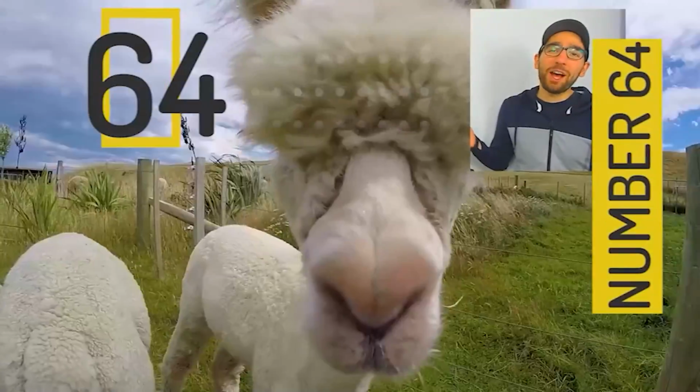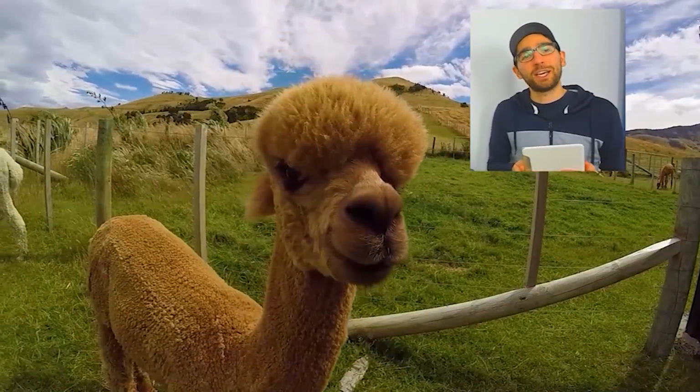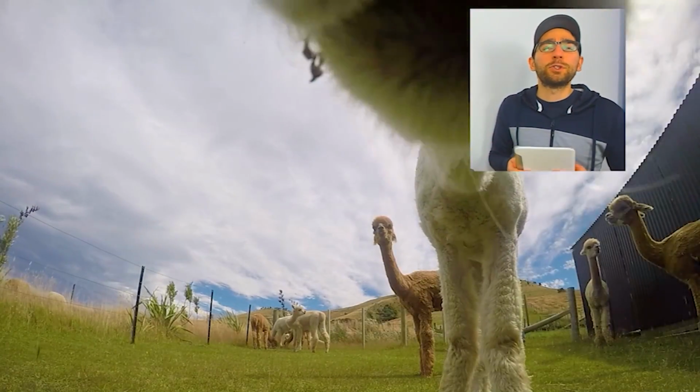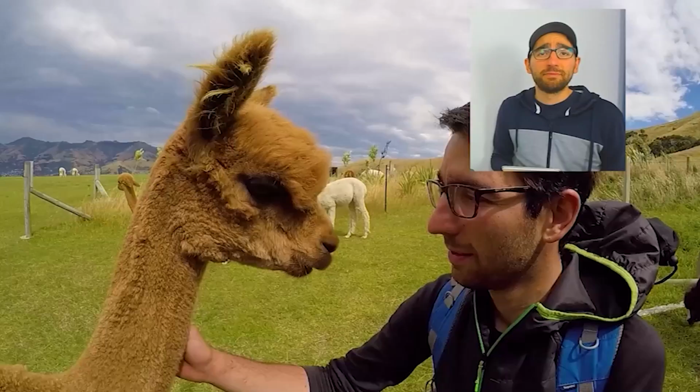At number 64 we have the cutest alpacas in New Zealand, and they are at Chamara, in Akaroa, in the Banks Peninsula. All that rhymes. Anyway, the setting is wonderful, the tour is amazing, and the alpacas are super cute. So check it out.